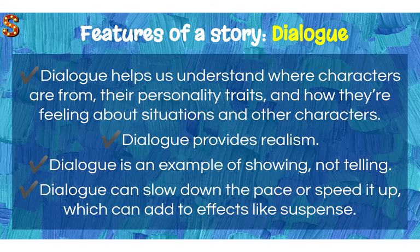All right, next is dialogue. So we can make our story seem more real by including dialogue. Dialogue helps us understand where characters are from, their personality traits, and how they're feeling about situations and other characters. Dialogue provides realism. It makes the story seem real because in real life we have conversations and we talk to one another. Dialogue is an example of showing instead of telling. Instead of saying like, my mom and I fought, showing that fight is a good way of making the story seem more real. And dialogue can slow down the pace or speed it up, which can add to effects like suspense.